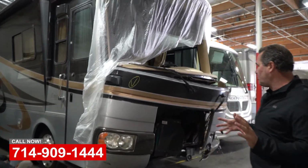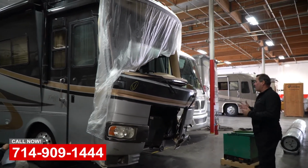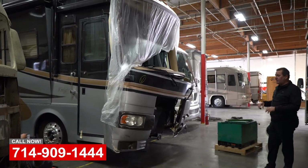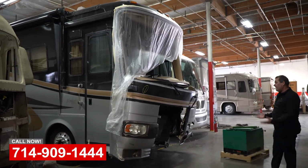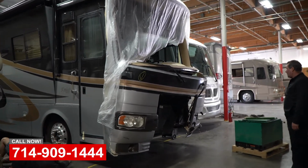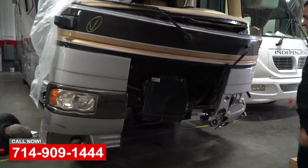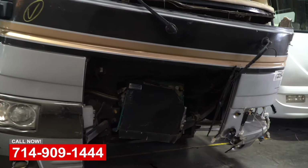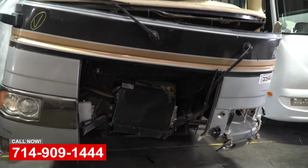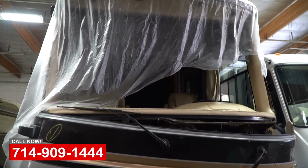Just to show you a job that just came in that was involved in a pretty violent front end crash here. A car lost control in front of it, spun out, and the motorhome had no choice but to take it on. So the damage looks worse than it is. There's a little structural damage inside. The generator took some damage, but we'll refabricate this front end and do all the inner structural repair and get this coach back on the road better than new.